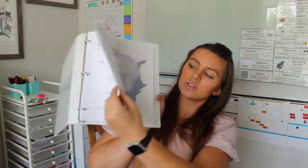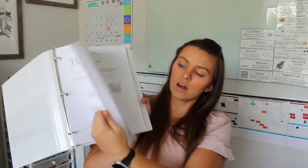This year I'm going to have them do their own decorative cover page. And then this is the history grades 1 through 3. It's just pictures and things that they can color, that they do along with the lessons. So that's what their history is. They all have their own different ones that are grade appropriate.